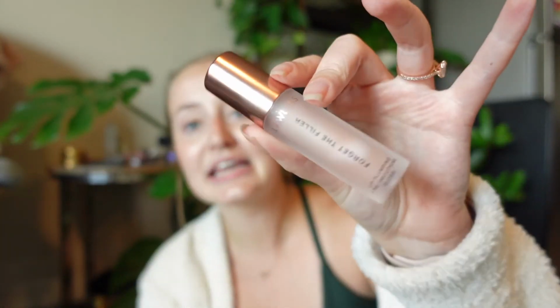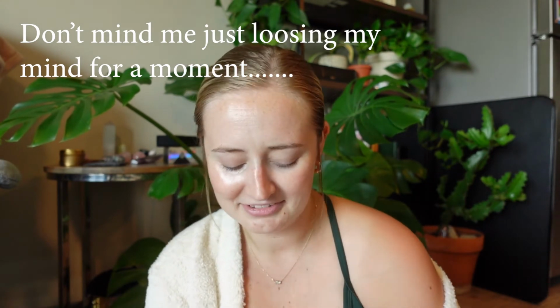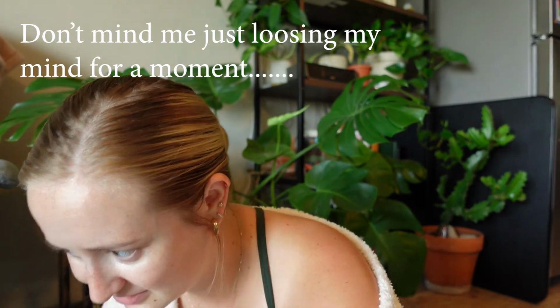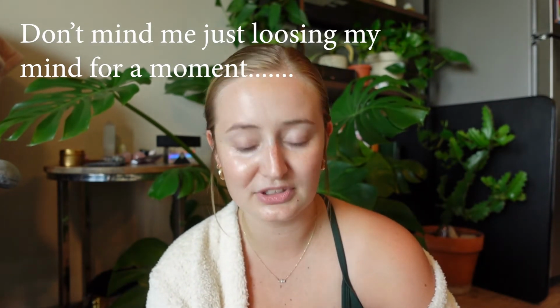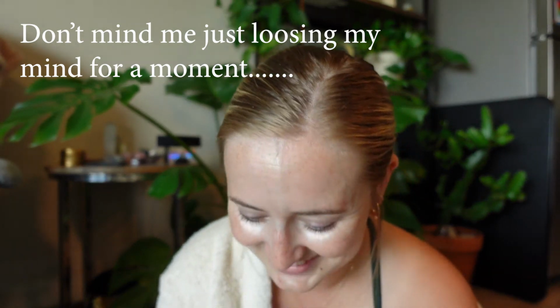Two lip products that I am just having to get rid of. This first one is from Lawless. This is their Forget the Filler Lip Plumping Line Smoothing Gloss.